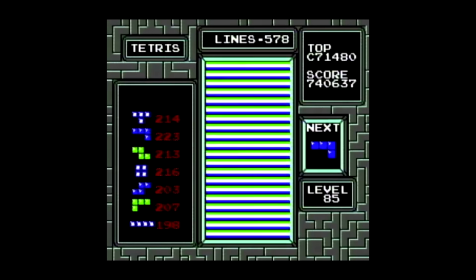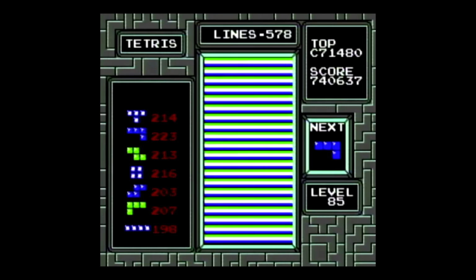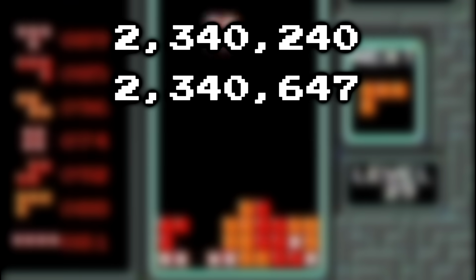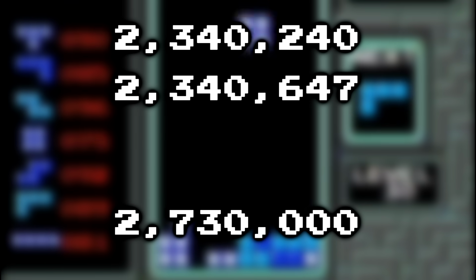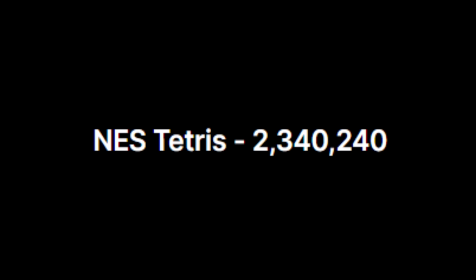Then, a few months later, Cheese got a score of 2.34 million points on video while qualifying for the April tournament. This eked out his highest recorded game, but was well short of his 2.7 million vaulted score. But no matter which of these three games you look at, Cheese was the premier player of NES Tetris. Nobody else could roll as long and as consistently as he could. And that's why he was the only player getting scores like this.